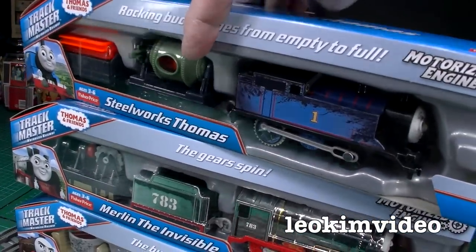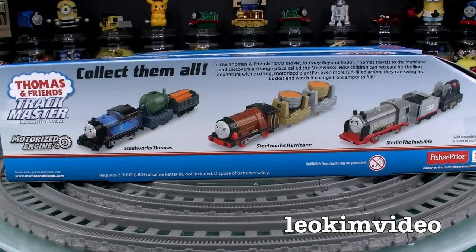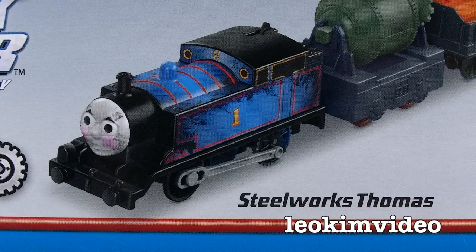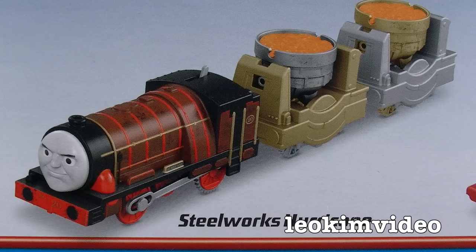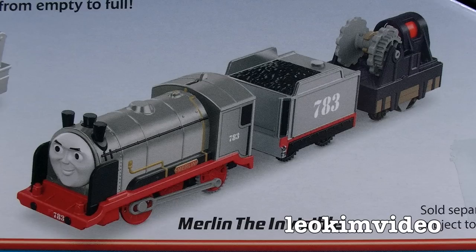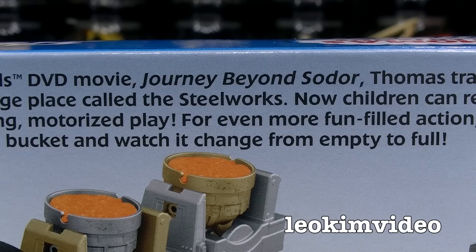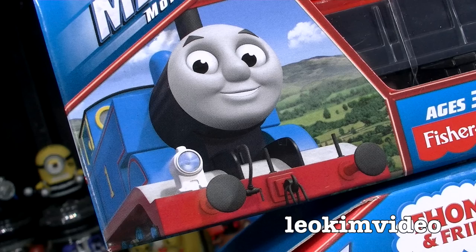Just as a curiosity to kick off, we'll take a look at the back of the box here. The box is saying there, collect them all. The Steelworks Thomas looks like it's got cherry cheeks. The Steelworks Hurricane looks like there's some interesting rolling stock going on there. But I think the real surprise package of this set is Merlin the Invisible. There's that read there in the back of the boxes. It's in fairly small print. You can pause the video here to read the full thing. But basically, these engines are related to the Journey Beyond Sodor.